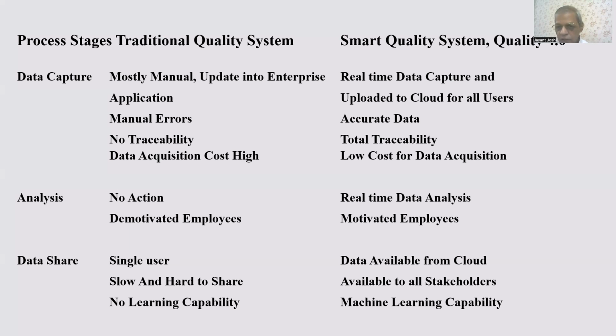While if you simplify the data capture, automate the process of data capture, upload it, and do the comparison against the standards you have defined, the employees are motivated and very happy, and their workload is simplified. That brings many more tangible and intangible benefits to quality management.